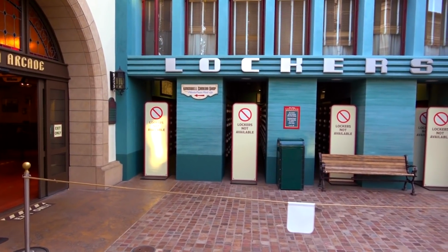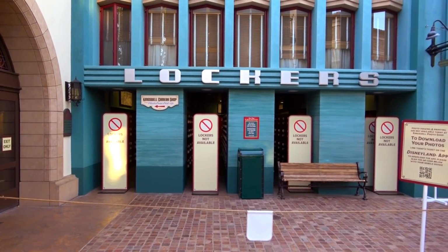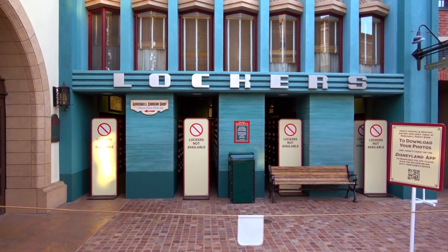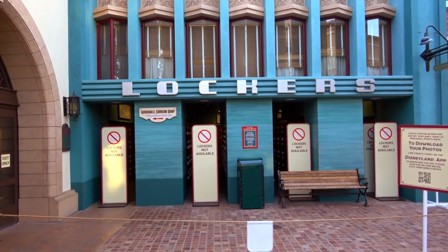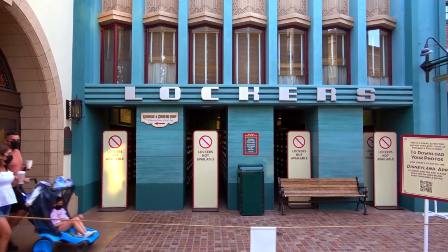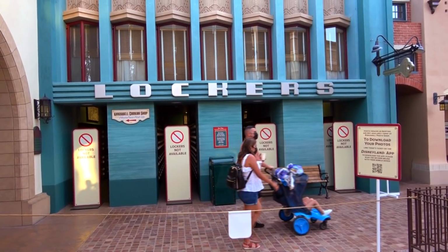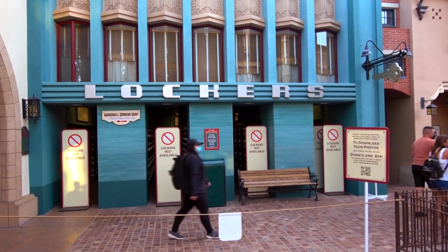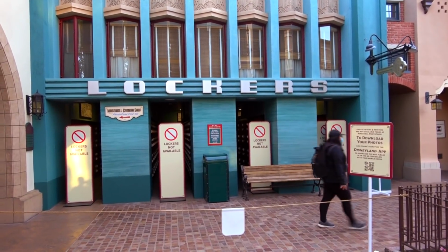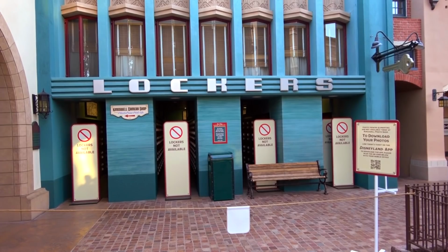Lockers. Lockers are not yet open. There's been a lot of people asking about this, so I thought I'd update you. I don't know, it's a tough situation. It's a lot of common touch, people touching the same thing over and over, which means a lot of cleaning. But I know these things are very useful for a lot of folks, and they need these things, especially if you're going to be here all day. So I'll try to pay attention to this and let you guys know as soon as they become available again. But I would expect the same thing to be happening over at Disneyland, by the way.